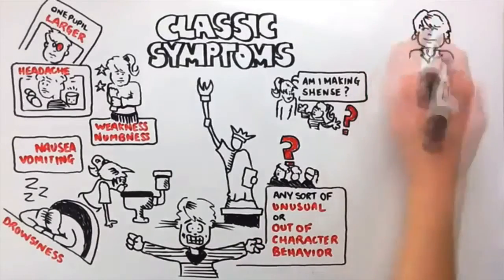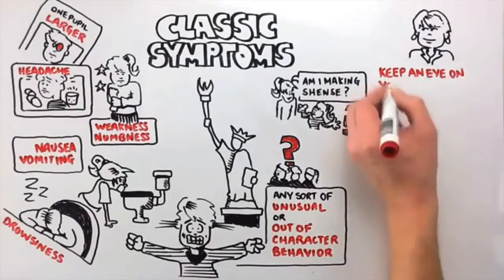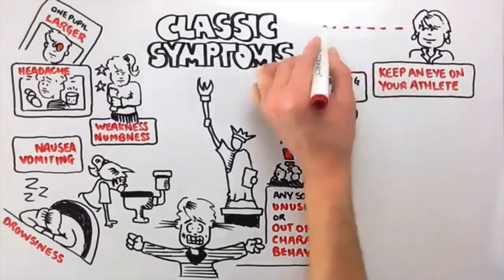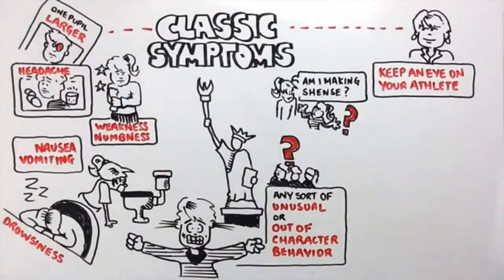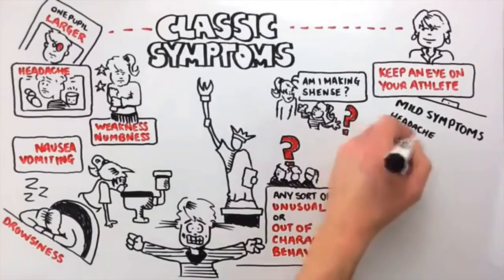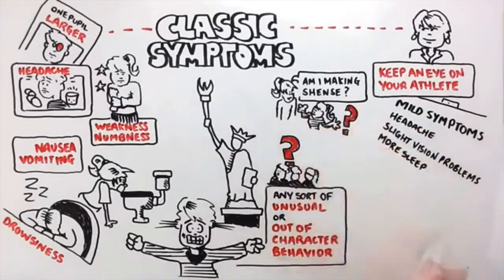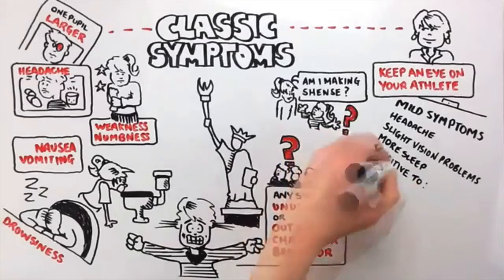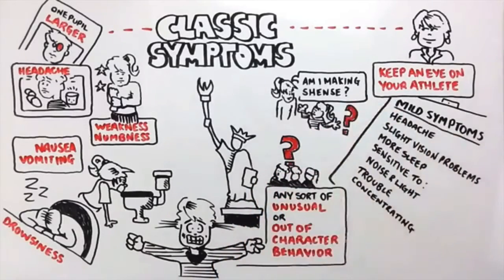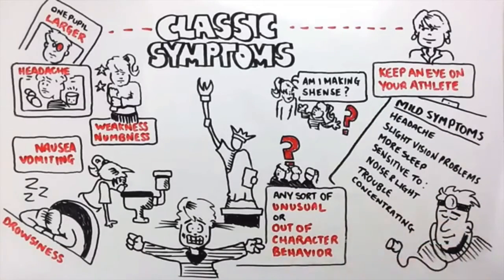They may not crop up right away, so keep an eye out on your athlete over the next day or so. If any of these symptoms show up at any time, get your athlete to a doctor. Some more mild symptoms of a concussion are a headache, slight vision problems, needing to sleep more than usual, being particularly sensitive to noise and light, and having trouble concentrating or thinking clearly. If any symptoms seem especially severe, don't hesitate to go to the doctor.